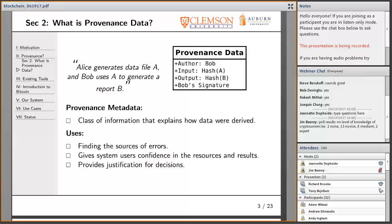So we care about the fact that the provenance itself is trustworthy in what we're going to present today. Someone can forge provenance, and that's bad.